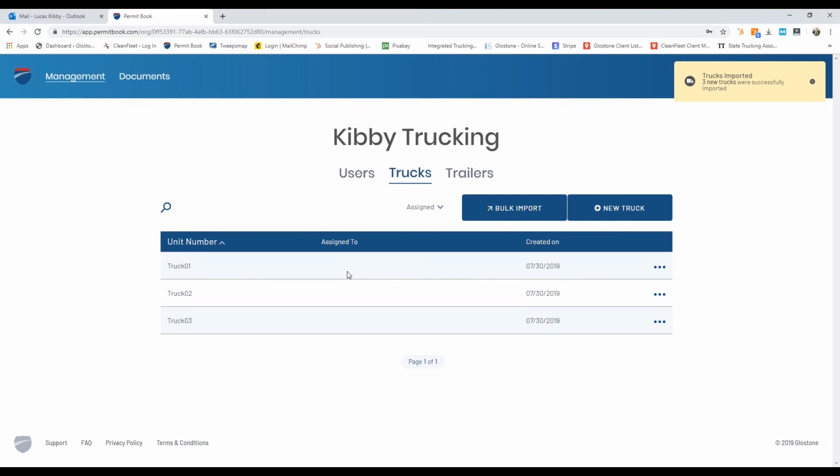You could assign them to people, but that's not a big deal because when the drivers log in with the Permit Book app, they can select which truck or which trailer they're going to be in at that time. So again, assigning it here on the back end is not critical. It's on the front end, on the driver app, where they're going to just be able to sign when they're in that vehicle or to get those documents specifically.